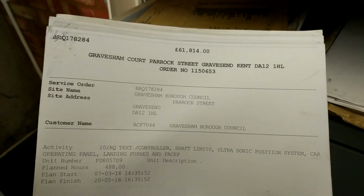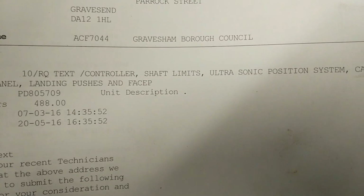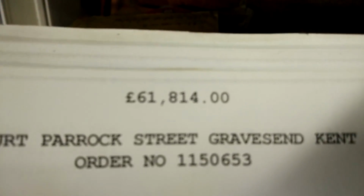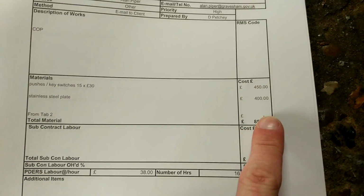And then we have some invoices for the modernisation. This is the modernisation by the generic Express Lift Alliance from the Otis to the Leicester. And to my amazement, look at the cost. £61,814. That seems pretty expensive considering this is quite a light mod.